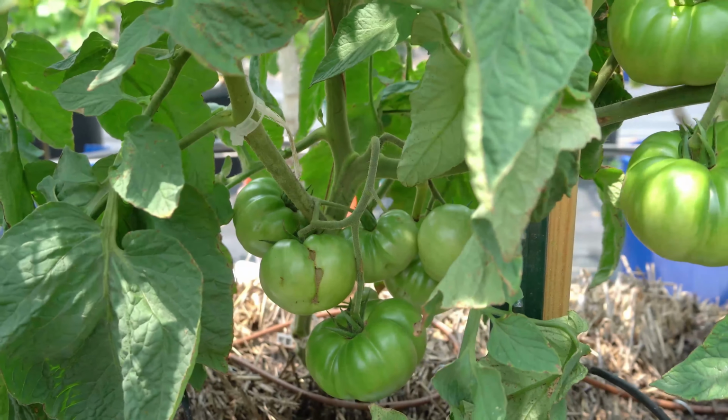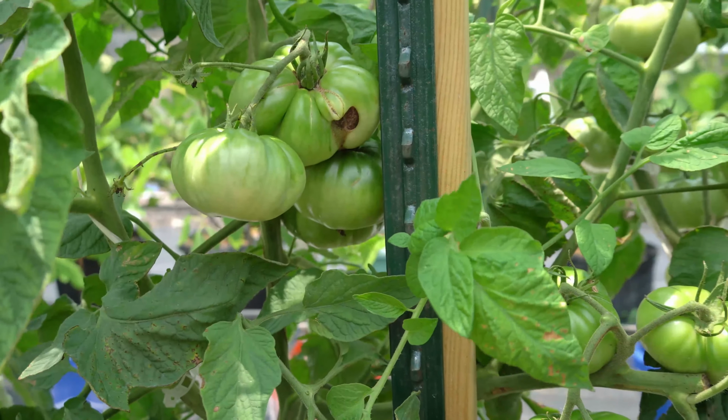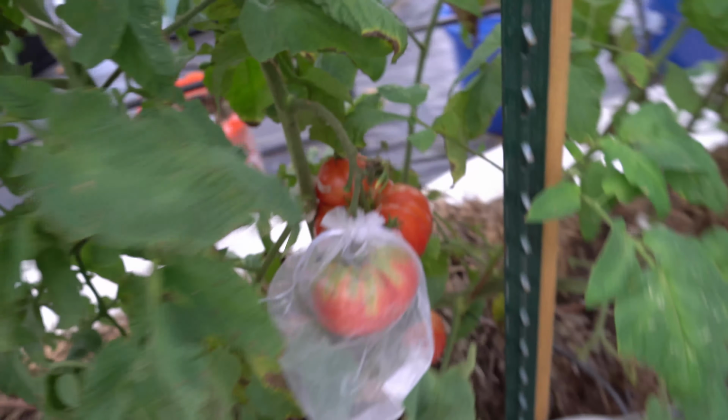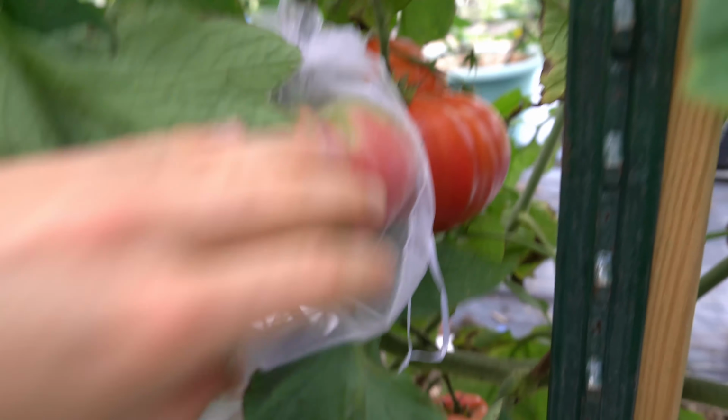Earlier in the season, I showed you this Brandy Boy tomato plant, and it was absolutely loaded with fruits. Since then, we have been picking them, but the fruits that are still left on this plant are so large that they are making the plant itself collapse. And I have just some monster fruits in here. This is what they look like.